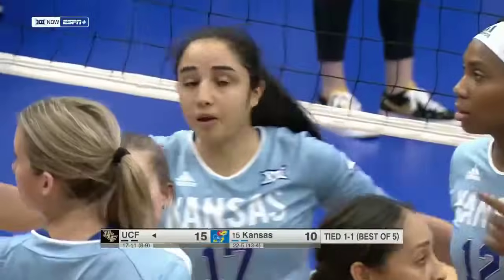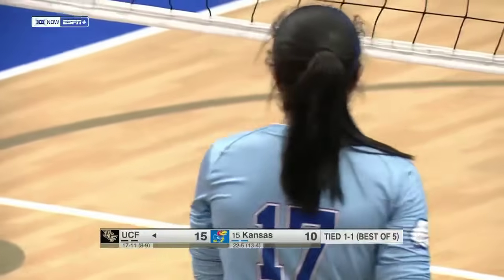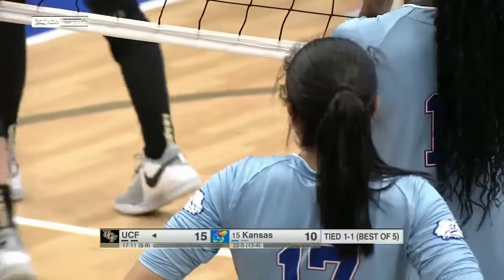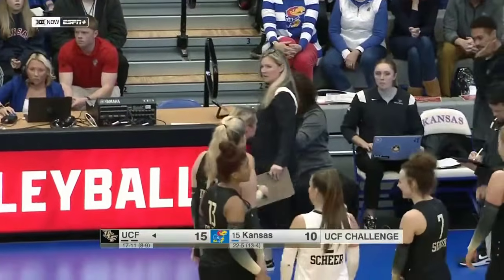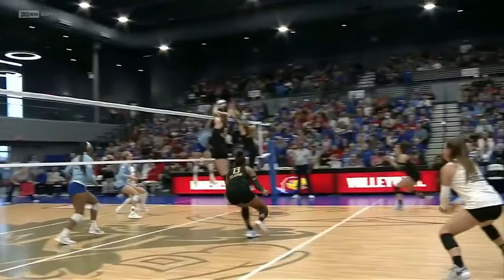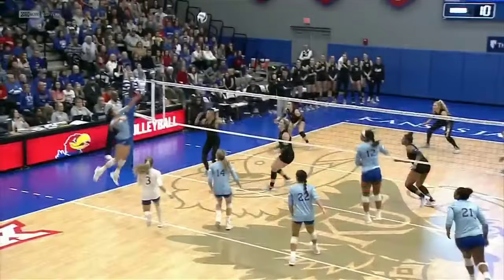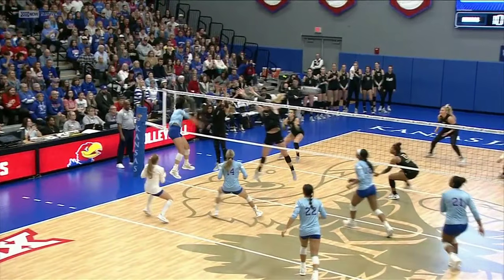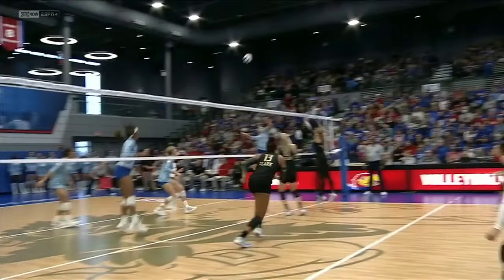UCF got a touch. I think the official calls a touch. So it will be point Kansas. I think we might see a challenge here. Yeah, indeed. And Jenny Maurer wants a challenge. The call on the floor was touch. UCF is challenging. There was no touch. I don't see a touch at the plane of the net. Do you, partner?